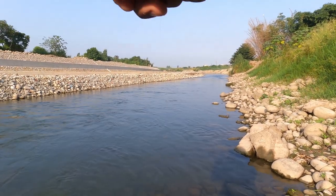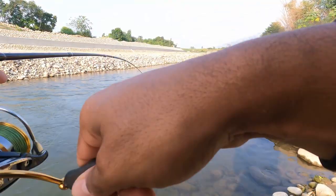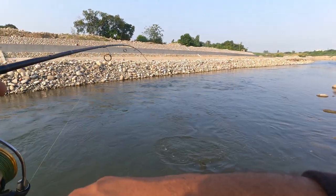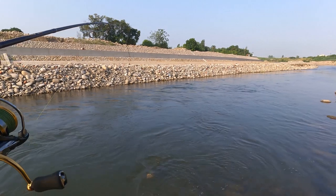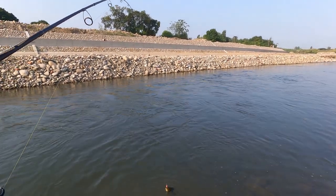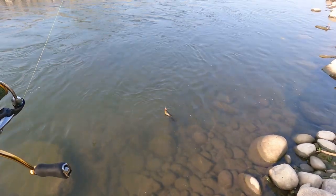What's this? Feels very feisty. Probably another jaguar cichlid. Yeah, it is. Another little jaguar cichlid. Gorgeous little fish. There he is right there in the water.